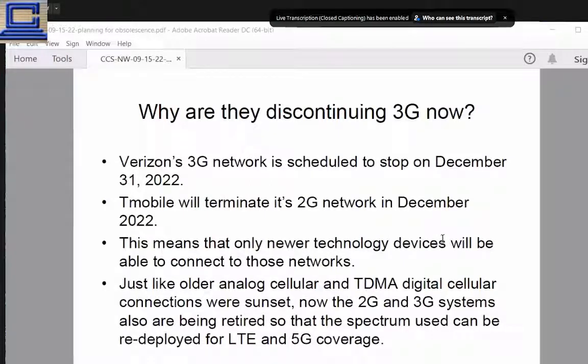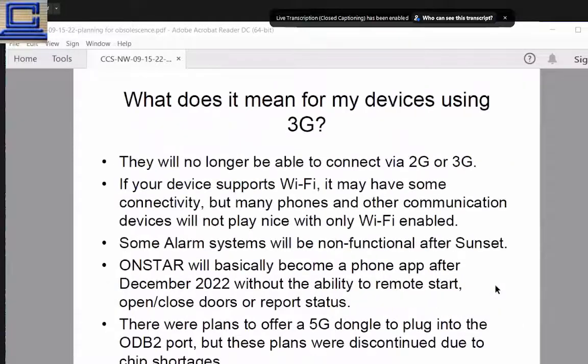The reason they discontinue it is that by getting rid of some of the old devices that used a lot more bandwidth, they can free up that bandwidth so they can offer faster or more dense coverage on the current cell sites without having to put in more cell sites. So, better plan on moving it. Some of the devices also support Wi-Fi, in which case, even though you won't have the cellular capability, you'll still have the Wi-Fi.